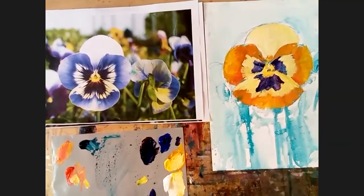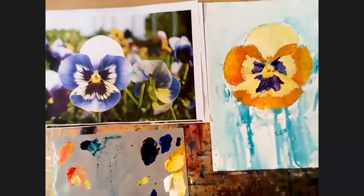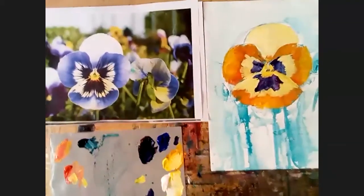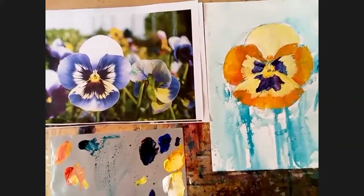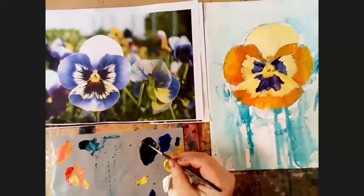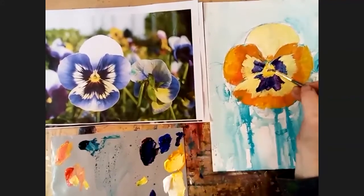So that's like step three. The final step, there's a couple of ways that you can do it. Now I'm going to go back in, and I think I want to try a couple of things. I'm going to try working with a littler brush. All right. I'm going to try working with a thinner brush and see how that works. I may not like it, so I may go back to kind of a softer brush.